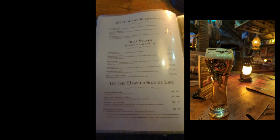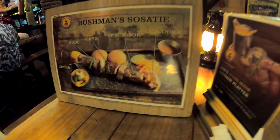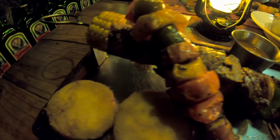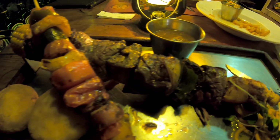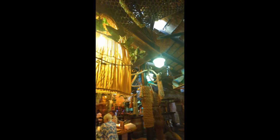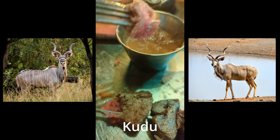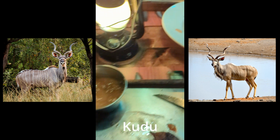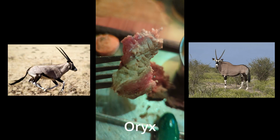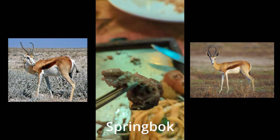I came here specifically for the Bushman Sosati, a skewer stacked with 5 types of exotic game meats: zebra, kudu, oryx, springbok, and what was supposed to be crocodile, but they were out. Each cut was simply seasoned with salt and pepper, which I really appreciated. It let the natural flavors come through without being masked. Everything was cooked to a perfect medium rare and was served with a chili bean Namibian beer sauce, which added a nice change-up of flavor. They honestly all taste like delicious yet subtle variations of steak sirloin. Lean, tender, and only mildly gamey. Fully satisfied, it was time to call it a night.